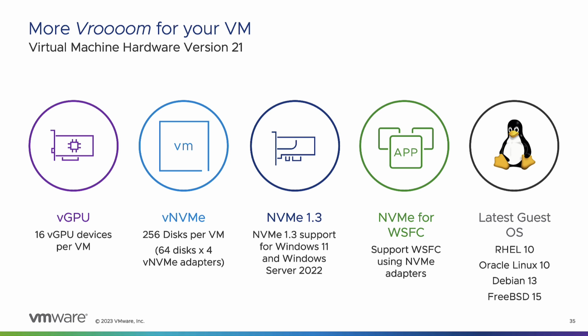Specifically in the Windows space, hardware version 21 adds support for the NVMe 1.3 specification and also support for Windows Server failover clustering when using NVMe disks. Hardware version 21 also adds support for Red Hat 10, Oracle 10, Debian 13, and FreeBSD 15. Previous versions of vSphere may also support these operating systems. However, you do need vSphere 8 Update 2 and hardware version 21 to see the appropriate guest OS version in the VM dropdown, for example.